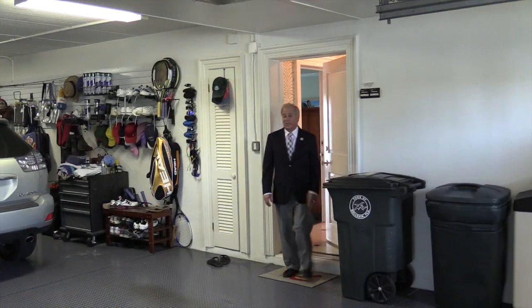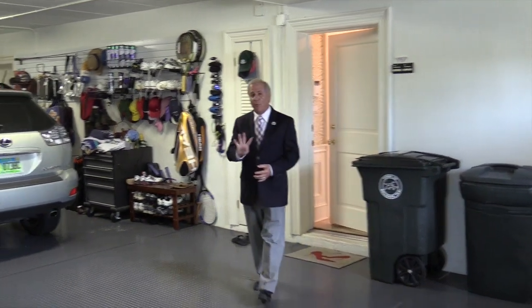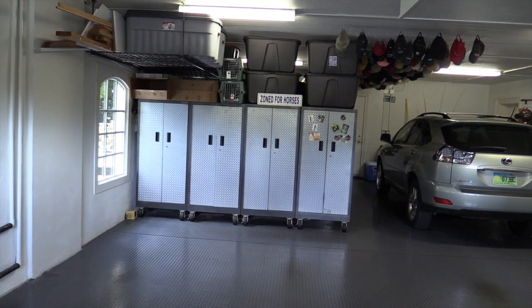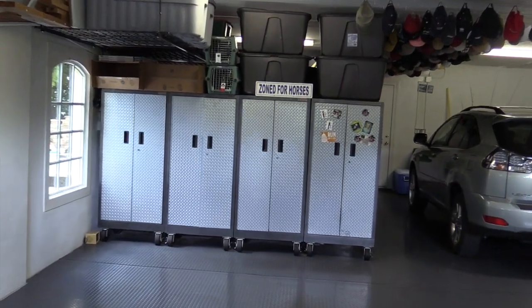Welcome to the garage. Well, not just any garage. This is actually a four-car garage. These cabinets can actually be moved out or rolled away, making access for up to four cars.